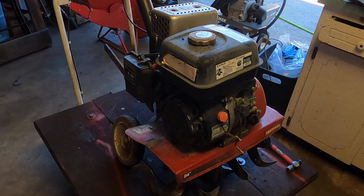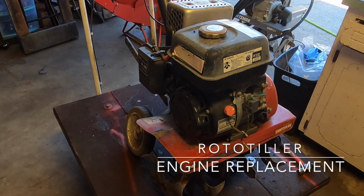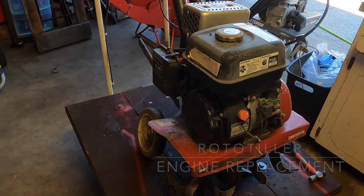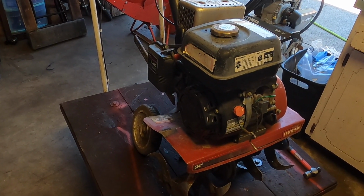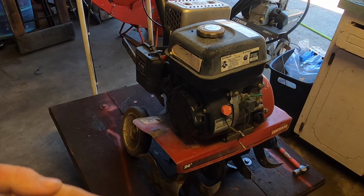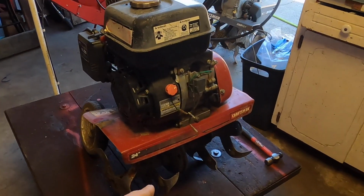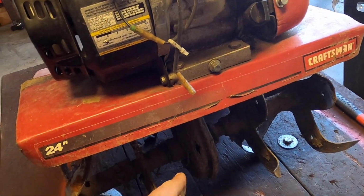Hey everyone, today there's a 24-inch Craftsman Rototiller on the table. The person gave it to me, I want to say like 2 months ago, in hopes that I would have the ability to fix the transmission because it was no longer working. When you pick it up, it pretty much freewheels and you hear a bunch of clanking in the housing, and as you can tell, it's broken too.